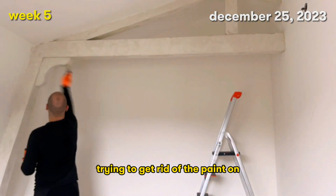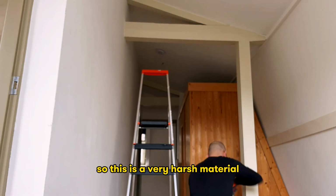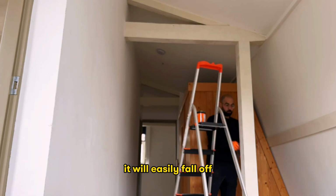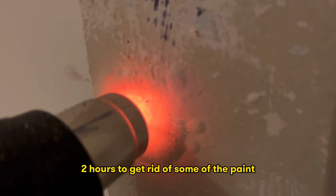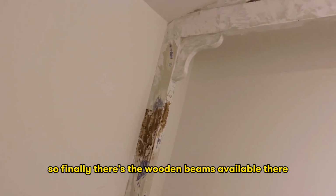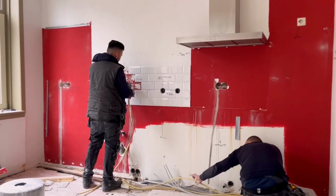Here I'm busy trying to get rid of the paint on the wooden beams upstairs. I used ultra stripper for this, which is a very harsh material, and I thought if I put it on there it would easily fall off. Well, that was not the case. Even after a heat gun, this took me about 2 hours to get rid of some of the paint, and then this is about 3 hours later, and then eventually about 4 hours later. So finally the wooden beams are available there. Definitely not something I recommend.